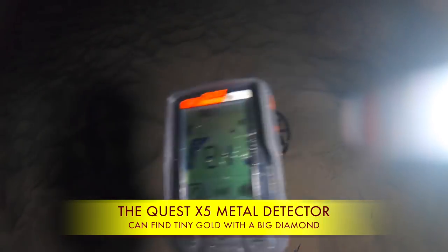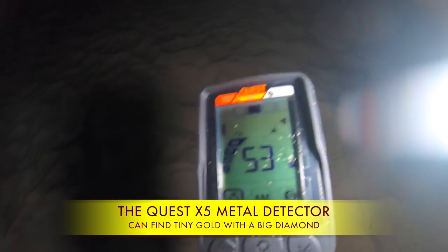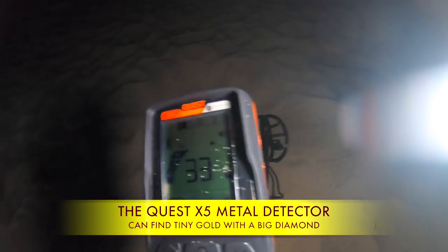This metal detector is actually new to me. It's a Quest X5. Ring it up at 57, 33, 40, 26. It's actually the first target we've found today. My pinpointer is not going to work on this thing, so we're basically just going to have to dig it by hand.